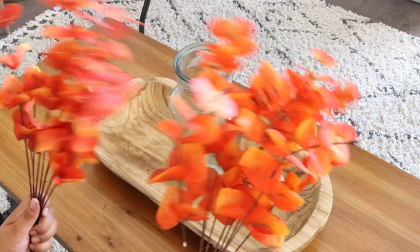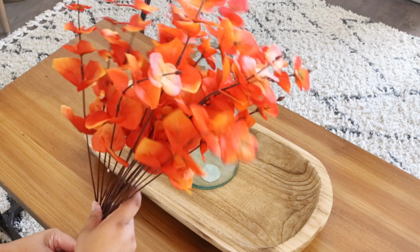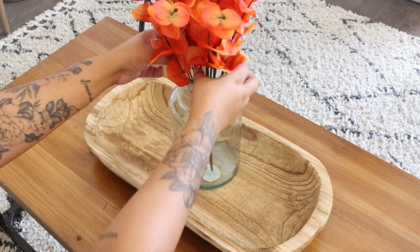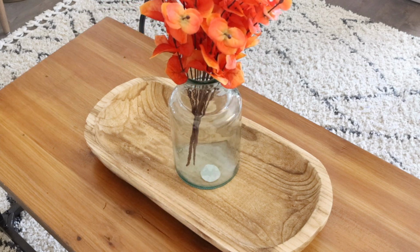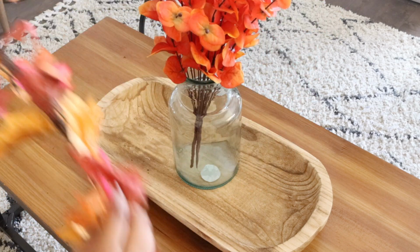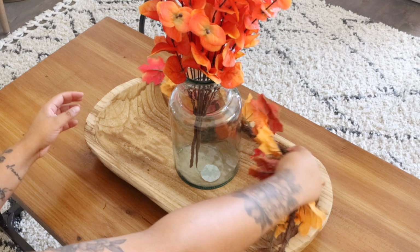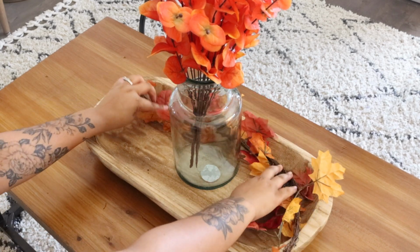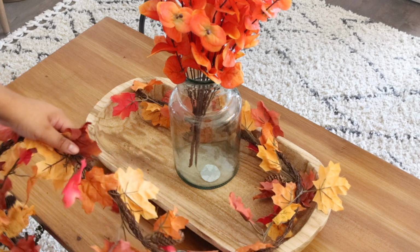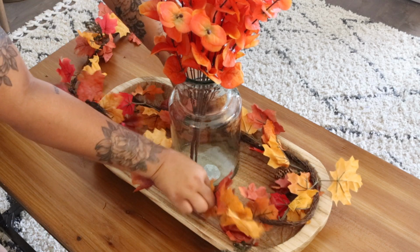And I surprisingly picked up these orange eucalyptus leaves from Big Lots. They actually had a lot of cool fall decor, so I picked that up. It was very inexpensive, and I'm also going to use this garland that I picked up from Big Lots, and I'm going to wrap that around the bowl to create a base to put my pumpkins in. I got this idea from Crystal Terra here on YouTube.